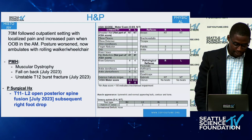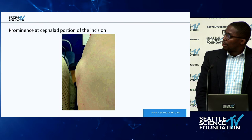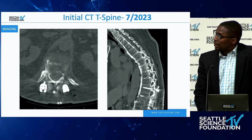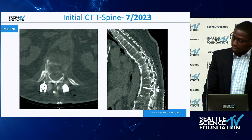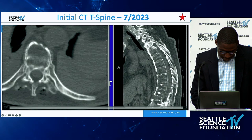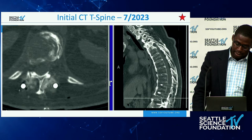And then this is his exam. He had a baseline chronic foot drop since the surgery in July, and we noted prominence of his hardware at the cephalad portion of the incision. Here are representative images of the immediate post-op films from his fall in July, after the neurosurgeon fixed him. And again, some immediate post-operative changes after the surgical fixation from T11 to L2 for the distracted T12 burst fracture.